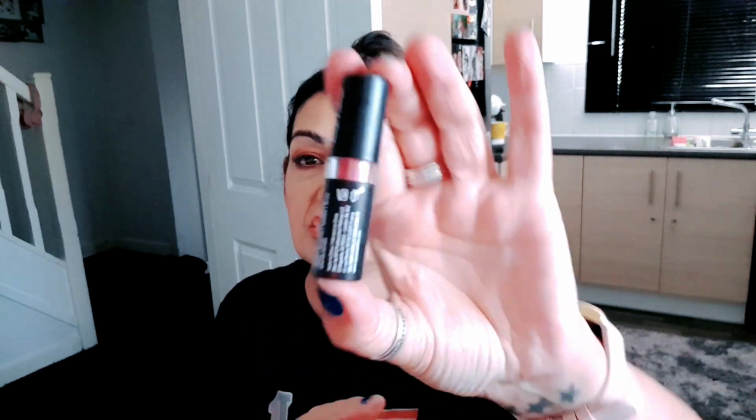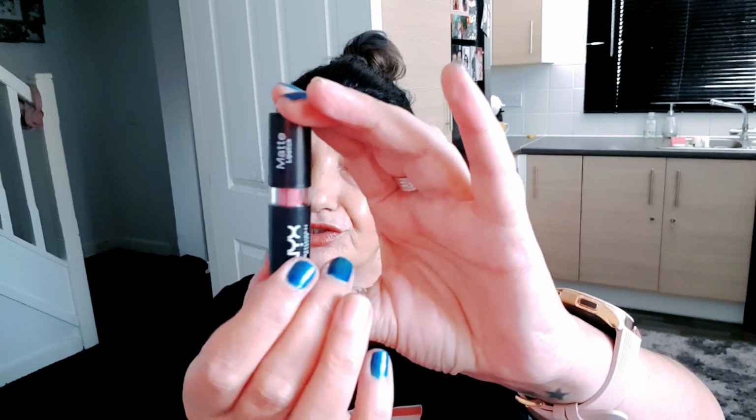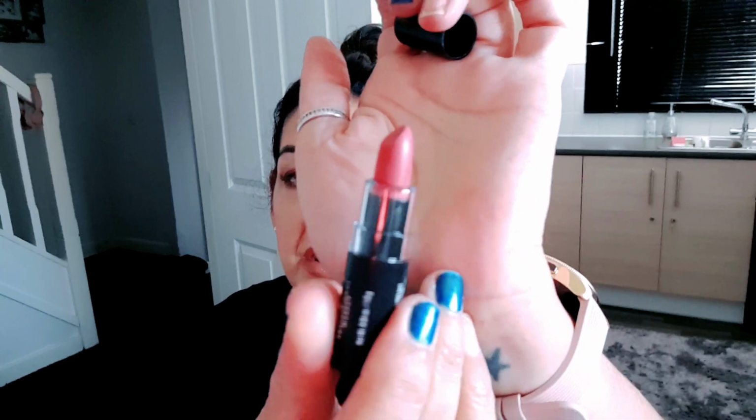Door number 7. Oh, we've got an actual lipstick, a bullet lipstick. And that's the packaging. So very cute. Great. And the colour here, it's a very nice nude pinky colour. Very pretty, like that. And this colour is Natural.